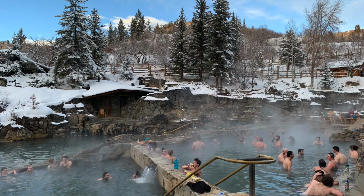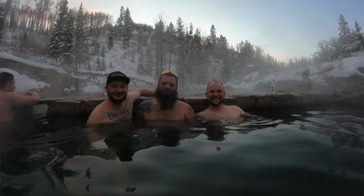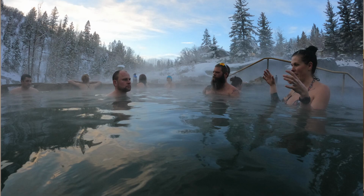Also got to hit a hot spring for the first time after riding. That was a ton of fun. It's amazing how warm your body stays even after getting out of there, and it really helps the body recuperate. So I think we're going to hit that tomorrow as well after riding. Overall, great time. Really cool town in Steamboat.